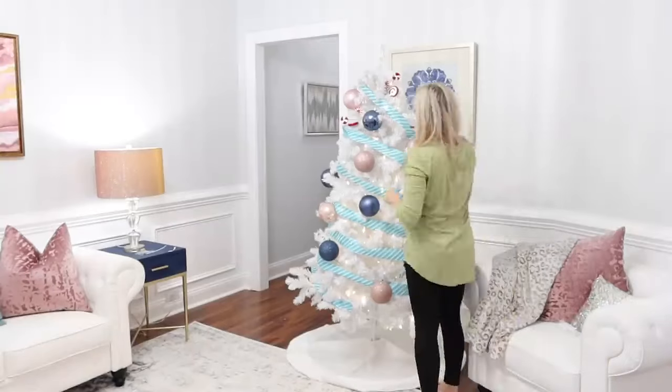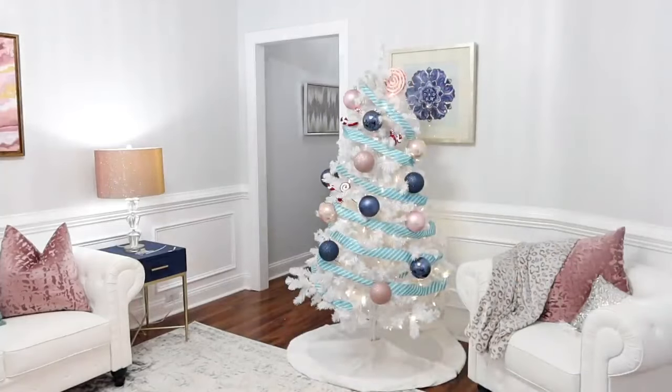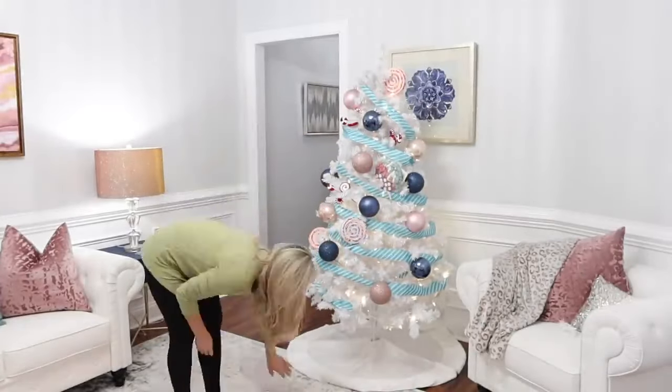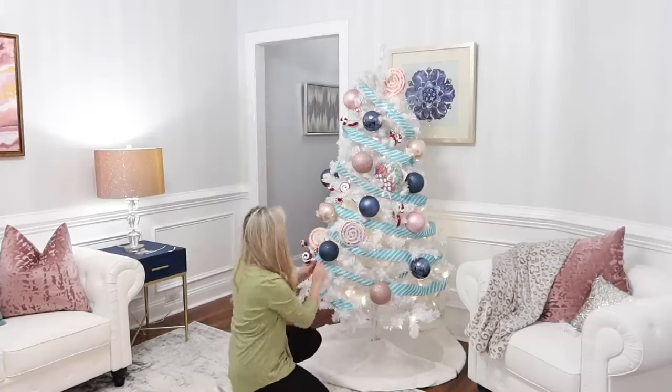So we've got our turquoise, our blue, the pink, and now I need some red in the tree. So I'm gonna start adding in these peppermint picks, and I actually end up changing some of them out for those candy cane ornaments that I was telling you guys about. They're red and white that I got at Walmart.